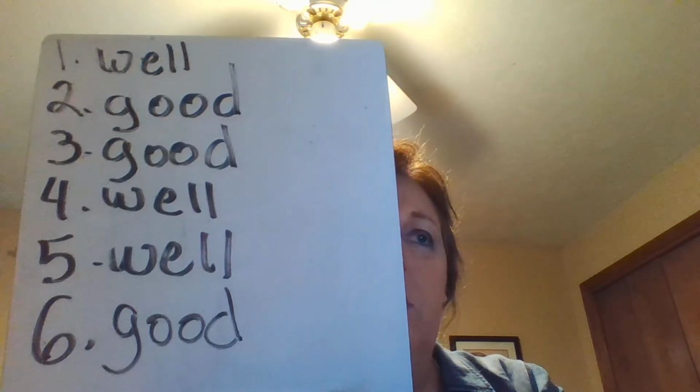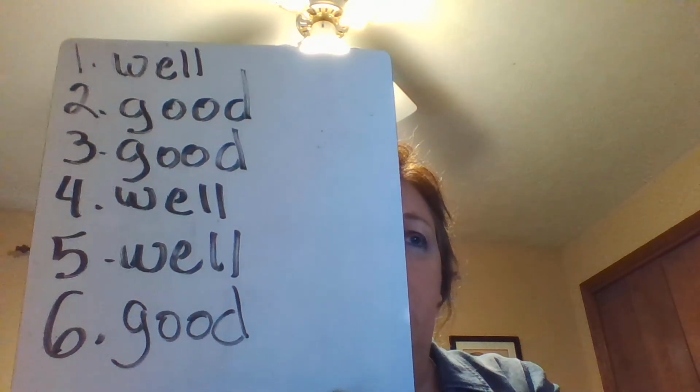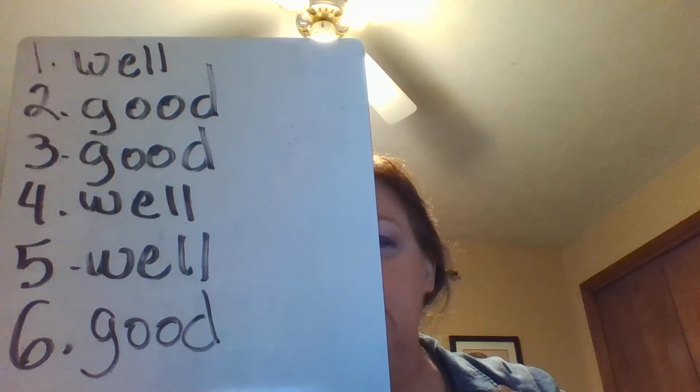5, serves the ball. How do they serve the ball? Well. So we correct well for number 5. Number 6, restaurant. What kind of restaurant? Good restaurant. All right, so well for number 1. 2 and 3 are good. 4 and 5 are well. 6 is good. All right, I'm going to erase real quick. If you didn't get all of that done, pause the video and copy it and then start it up again.